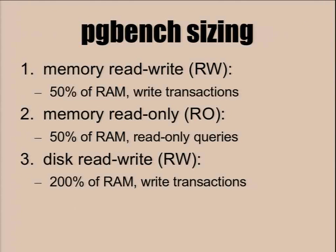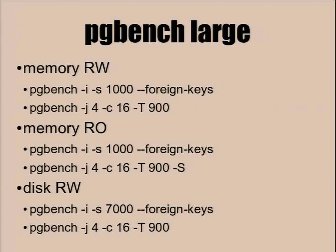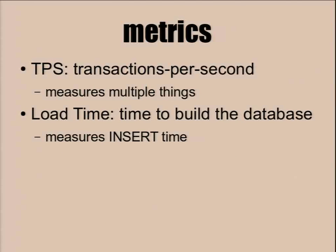So here was the sizing, and then I used 3 different sizings for pgbench. Memory read-write, so 50% of main RAM with write transactions, memory read-only, 50% of RAM read-only, and then disk read-write, where the database was somewhere between 150 and 300% of RAM in size, and doing read-write transactions. So you can look at these later on the slides. This is just if anybody decides they want to recreate my results. These are the pgbench commands that I'm doing in terms of those benchmarks.